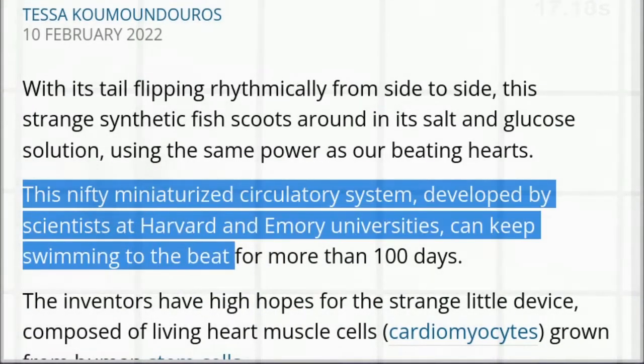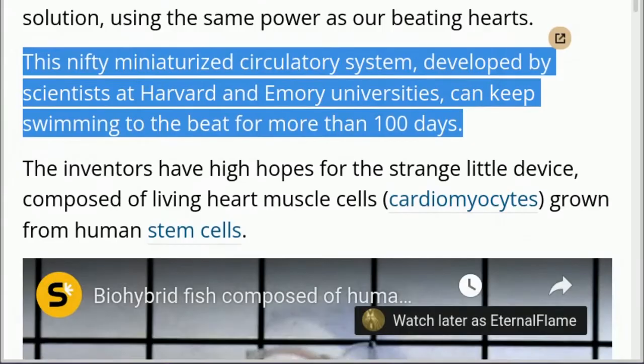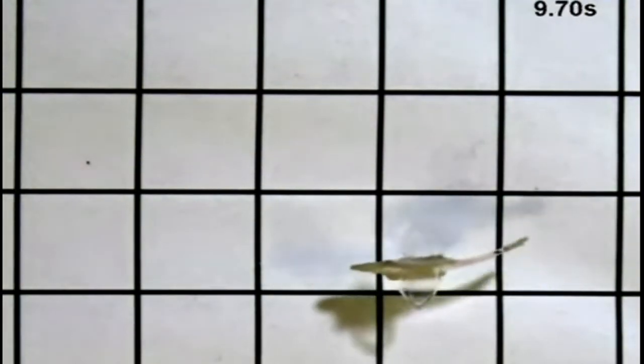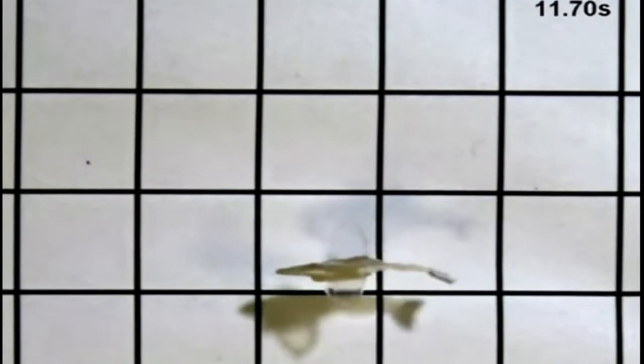This nifty miniaturized circulatory system, developed by scientists at Harvard and Emory universities, can keep swimming to the beat for more than 100 days. The inventors have high hopes for the strange little device, composed of living heart muscle cells, cardiomyocytes, grown from human stem cells.